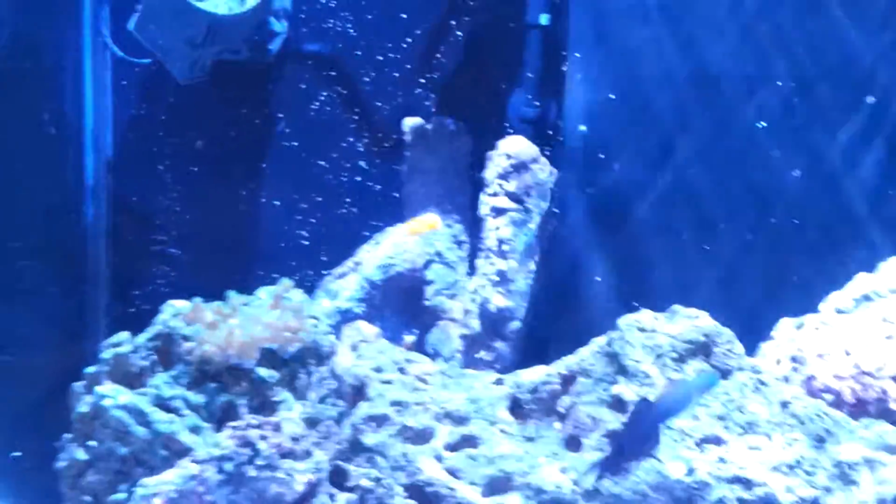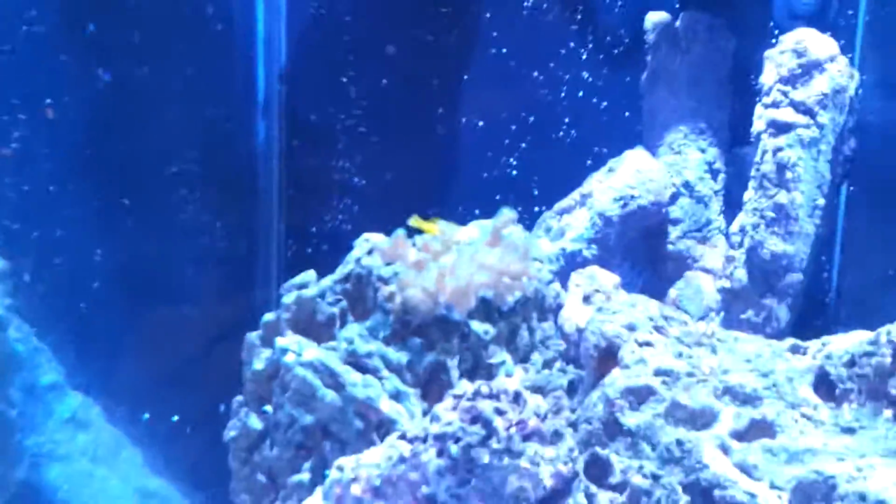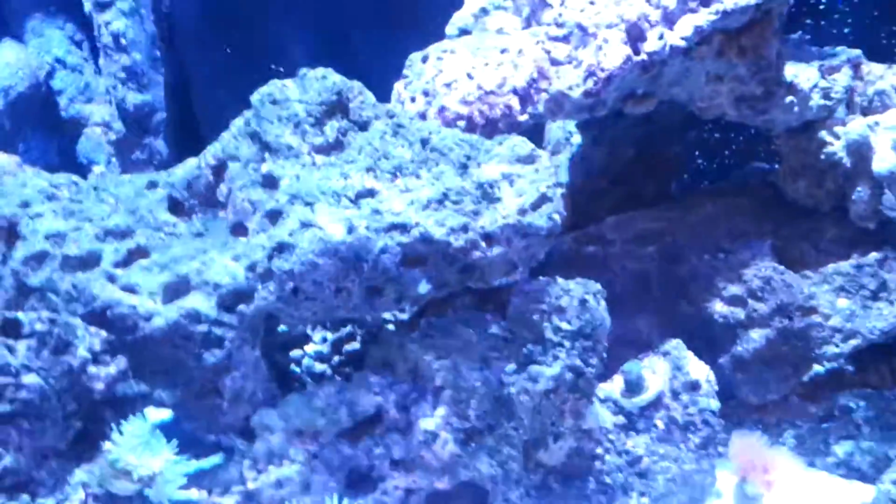Could be wrong. Little yellow clown Goby, he's fat too, man. He's a fat little boy. He went into the overflow recently. Can you believe this? Look at that. I got this thing roped off. Look at that. Roped off, and that guy still got in the overflow. Don't know how he did it. That's the first time I ever had it happen, so I didn't know what to do. Somehow I scooped him out magically. But next time I'm going to just siphon out the water. But yeah, I think that little Goby's doing pretty good.